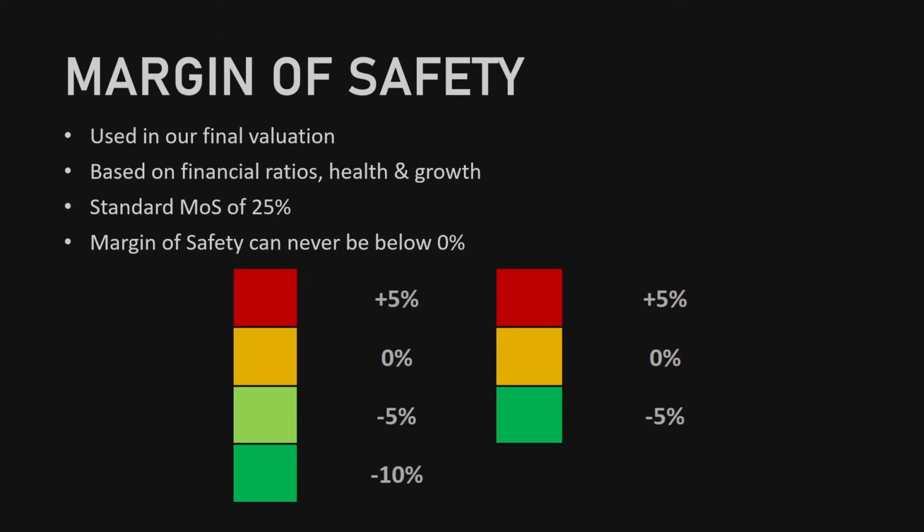To determine the final valuation of the company, we'll be using a margin of safety. This margin of safety will be based on the financial ratios, the financial health, and the growth of the company, and we'll be using a standard margin of safety of 25% that can never go below 0%. The margin of safety can either increase or decrease based on the ratios that we're going to look at in just a moment, and the severity that the margin of safety will increase or decrease by will be determined by using a scale.